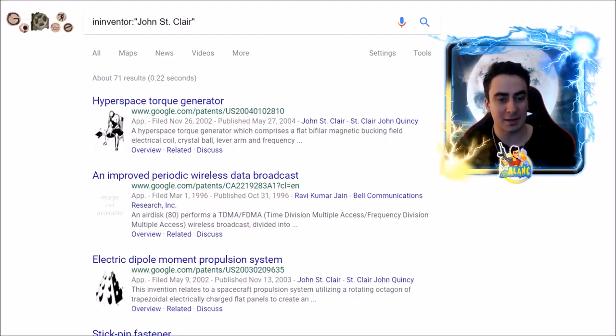Next, we have a patent for an improved periodic wireless data broadcast. Okay, interesting. Not quite as interesting, but more every day. Next, we have an electric dipole moment propulsion system. I don't even know how to say that because that's so high tech, I've never even heard of it. Electric dipole moment propulsion system. Incredible. And on the bottom, you can also see the stick pin fastener. Now, that might be a little more everyday.